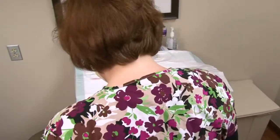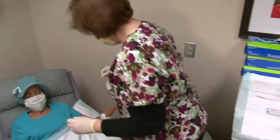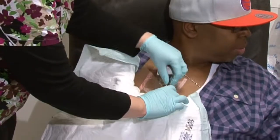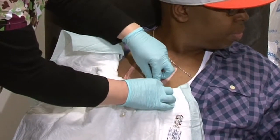The care provider will wear a mask during the dressing change. You will also be asked to wear a mask or turn your head away from the central line exit site and keep it turned away during the entire procedure.